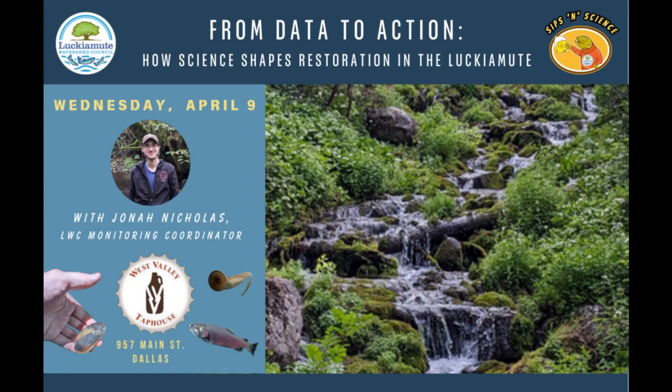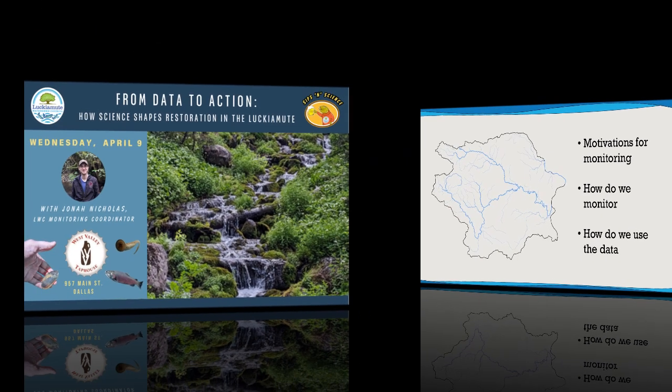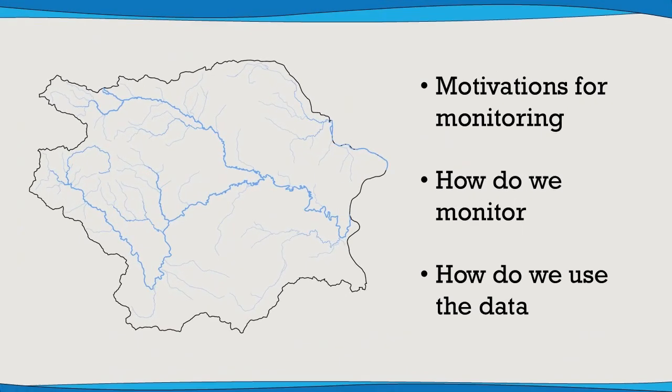So on the left here, you'll see an outline of the Luckiamute River Watershed, and on the right, you're going to see an outline of what we're going to go over tonight. So start with looking at some of the motivations behind our monitoring program and why we even go through all the work of collecting data around our watersheds. Like why that's a lot of time and effort. Why are we even going to do that?